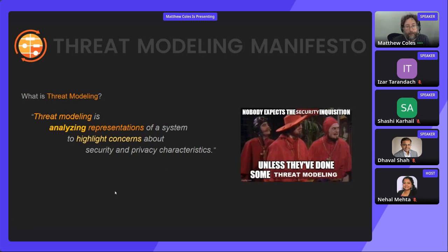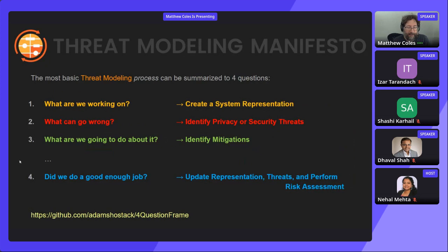Now, how you do threat modeling can take a couple of different forms. There are many different ways to do threat modeling. There are dozens of ways documented, but really almost all of them can be broken down to basically a four question framework.